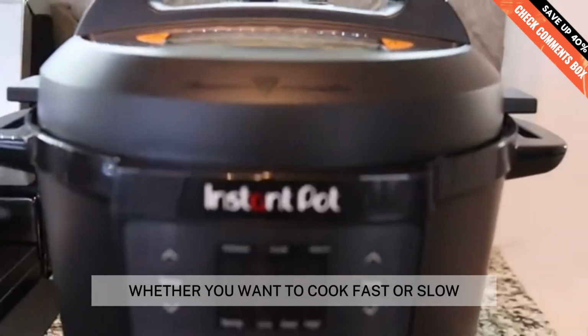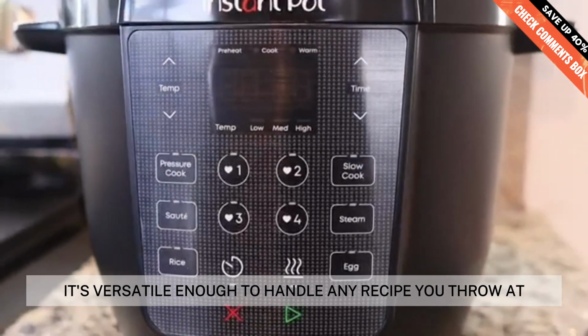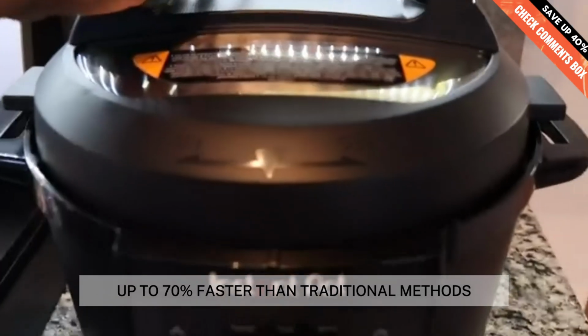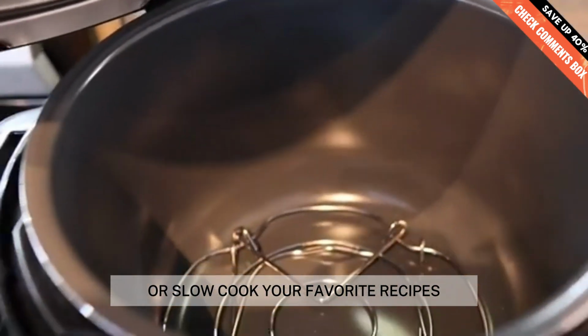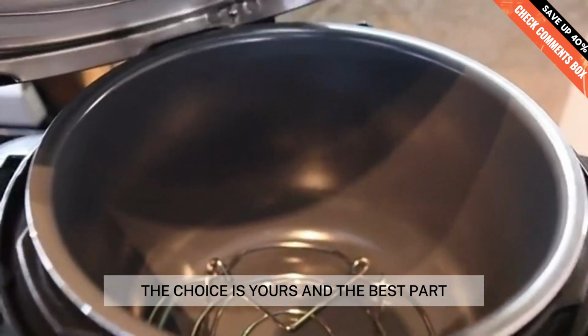Whether you want to cook fast or slow, this Instant Pot has got you covered. It's versatile enough to handle any recipe you throw at it. Pressure cook your meals up to 70% faster than traditional methods. Imagine having a delicious meal ready in a fraction of the time. Or slow cook your favorite recipes just like Grandma used to make. The choice is yours. And the best part?